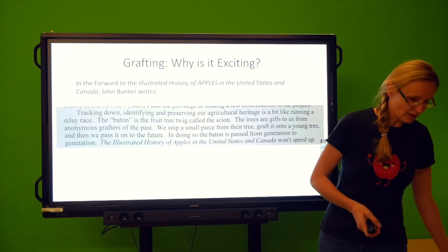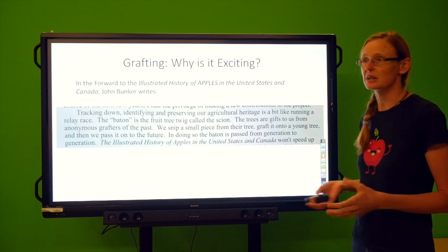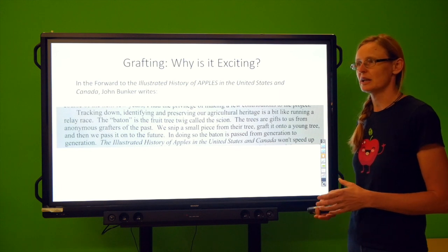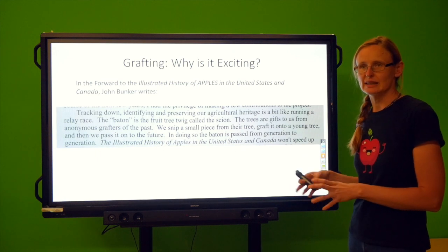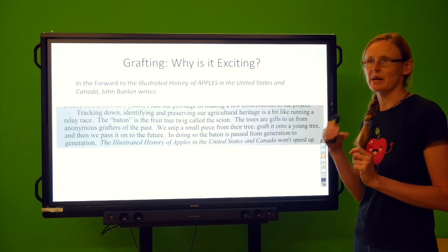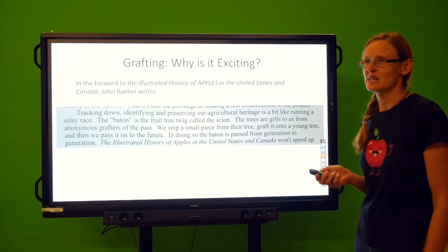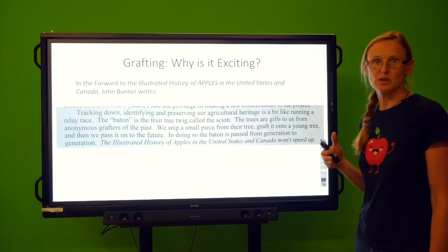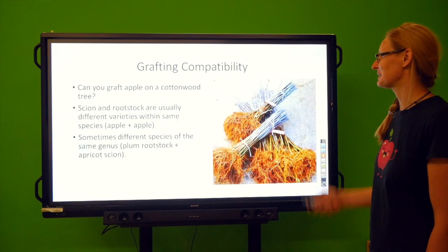So when people talk about Bramley's seedling tree, somewhere in England there's a tree that's like 200 years old that came initially from a seedling, but then somebody liked the flavor so much they took a little cutting off of it, distributed somewhere else. Somebody grew it from that cutting, distributed somewhere else. Some of these apples, that same little material passed over generation to generation, now traveled to where we are now. So your Red Delicious or Golden Delicious can be traced back to one single tree that it initially came from. It's pretty neat when I think about it.